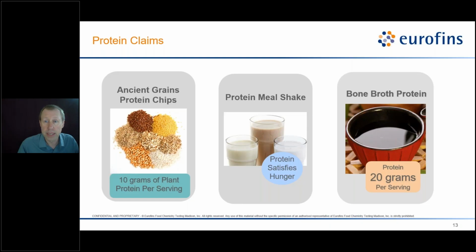There are risks of class action lawsuits and regulatory actions against companies depending on how those claims are made. I often see products claiming, for example, 40% daily value from 20 grams of collagen or bone broth or gelatin. It's likely the manufacturer is not understanding the need for a PDCAAS corrected daily value.